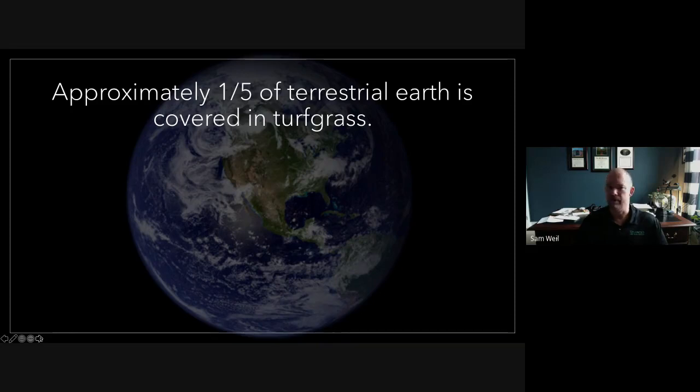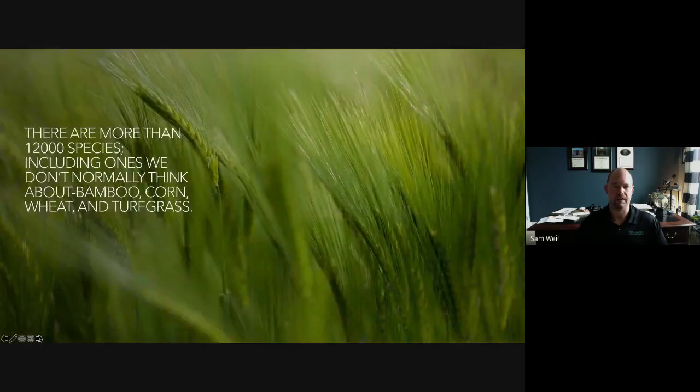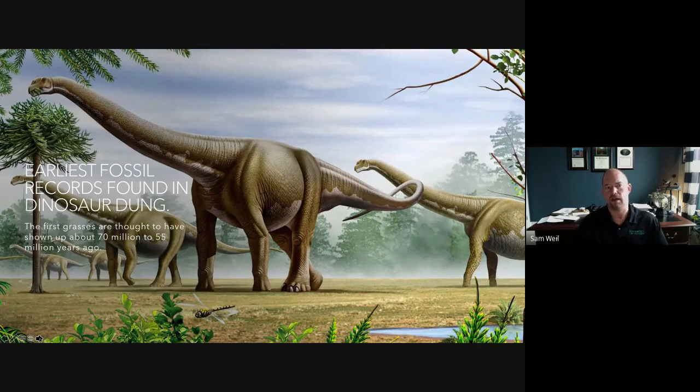And there are other areas around Earth that are similar, whether it's the steppe region in Eurasia, or the savanna regions all across Africa. So there's a significant amount of Earth that's covered by grasses, and turf grass specifically. There are more than 12,000 species, including ones that we don't normally think about: bamboo, corn, wheat, and then obviously our turf grasses. The earliest fossil records that we have are actually found in dinosaur poop. They've dated it back to approximately 55 to 70 million years ago. That's when they first started finding fossil records of grasses showing up.